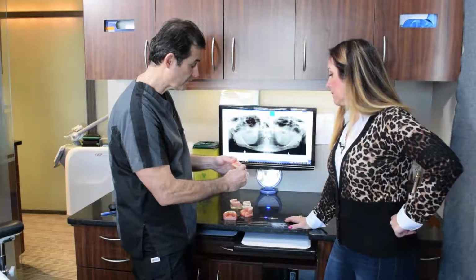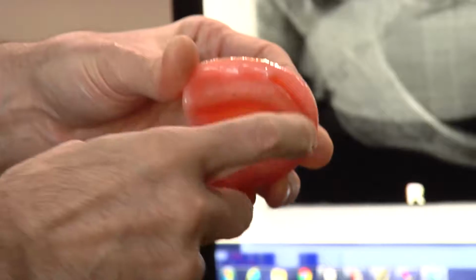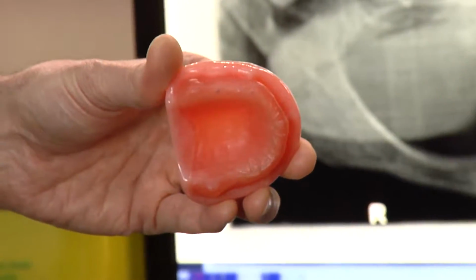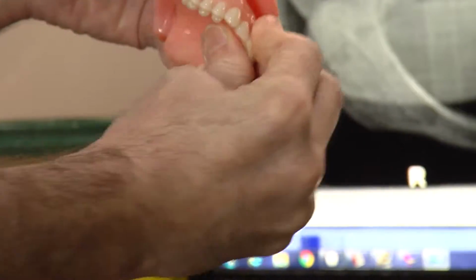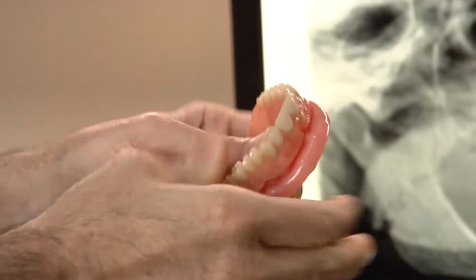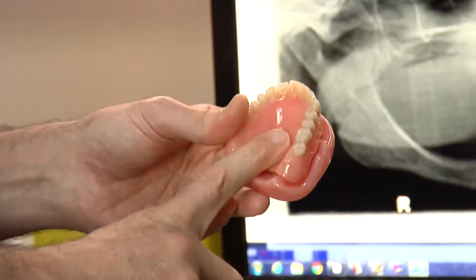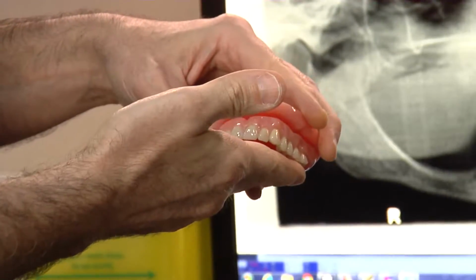And depending where they were missing their bone, sometimes people have the bone in the front and they don't have any in the back because they lost their back teeth first and still had their front teeth. And so the denture always wants to flip down when they bite into something. So what seems to be the thing that makes or breaks being able to wear an upper denture is how big their tongue is. Really? Yeah. To hold it all in place.